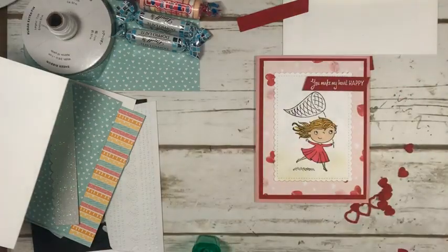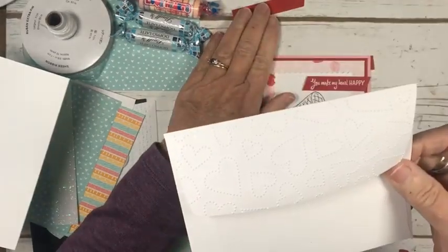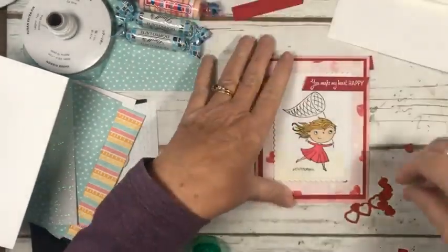You make my heart happy. So nice. Yeah, isn't the embossed envelope pretty? It just, I don't know, adds a little touch.